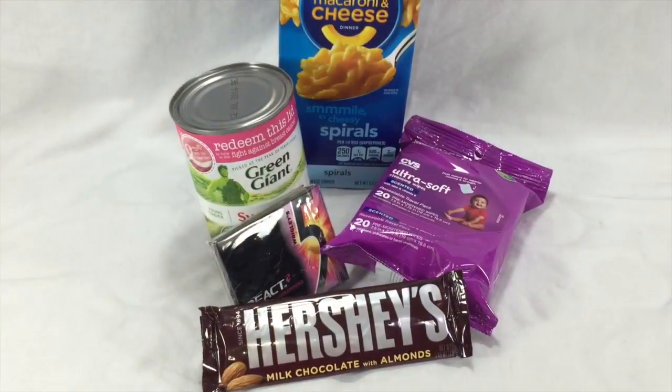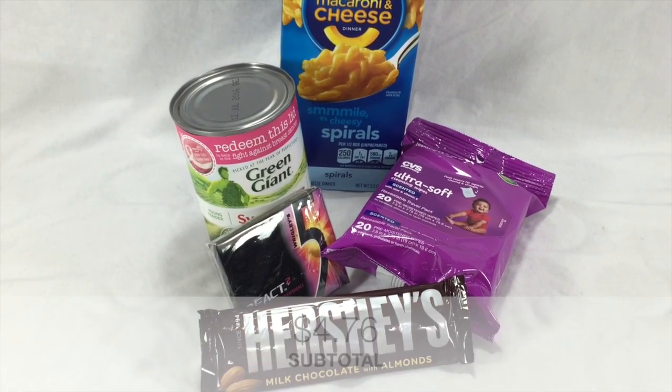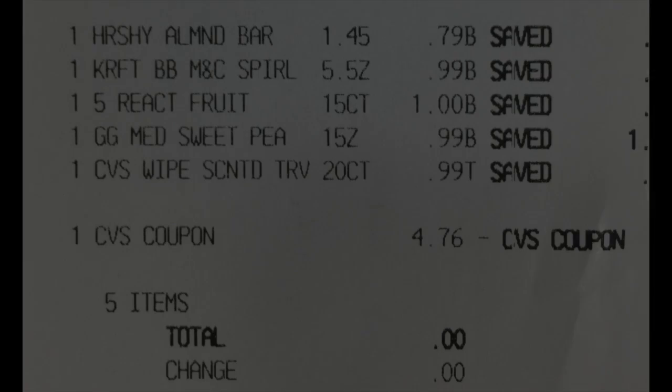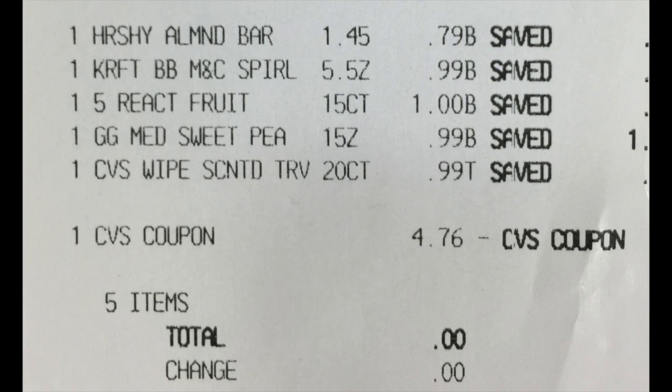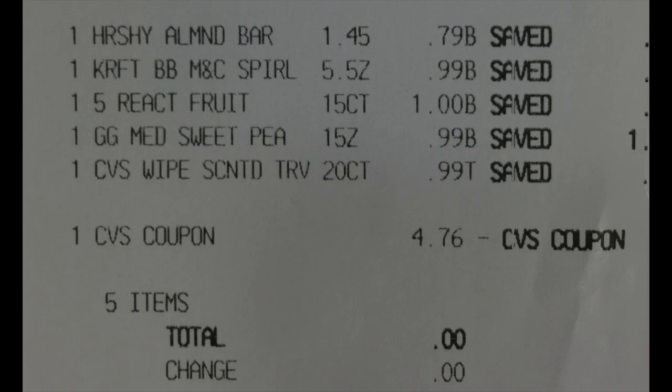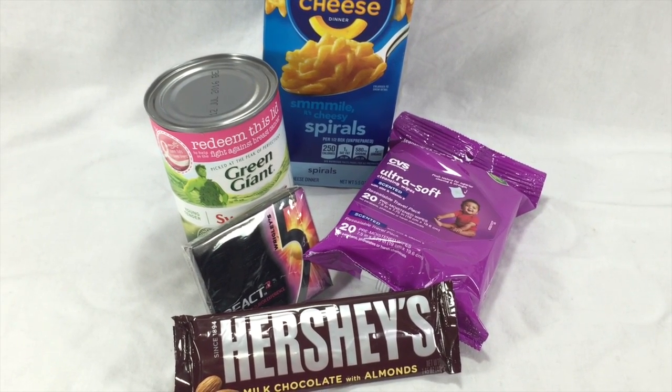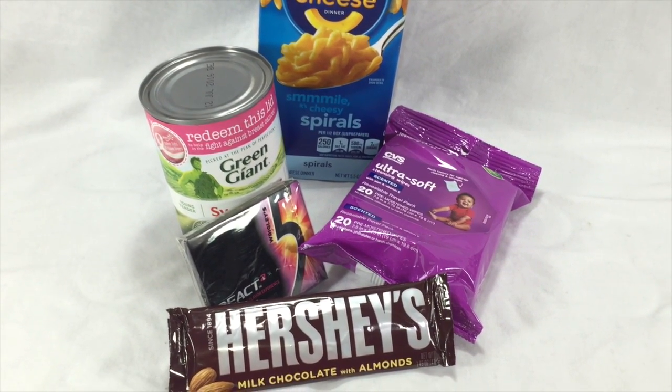The subtotal for transaction number 1 was $4.76. I did have a $5 ECB that I started the day with that I did apply to this purchase. That $5 did adjust itself down to the $4.76, making this purchase absolutely free. And it did earn us back $4.76 in ECBs to roll on to transaction number 2.